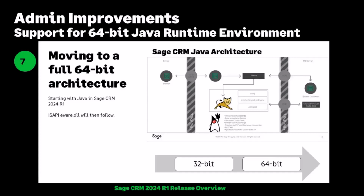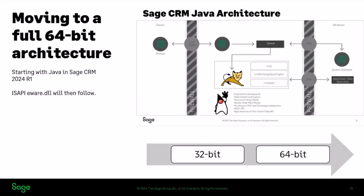So in terms of transitioning, the main focus of the release, as you can see, is starting with this uplift to the Java architecture. We're going to be following in 2024 R2 with an uplift of the ISAPI EWare DLL, and that will mean that everything will be shifted into a position where we can be ensuring significant improvements in performance and the reduction in vulnerability to certain potential security threats. So 2024 R1 and R2 are very much about defending Sage CRM, as well as giving us that scalability and performance that we want as well.